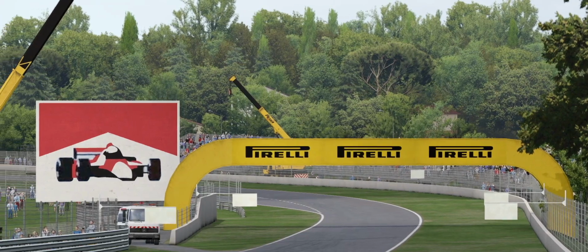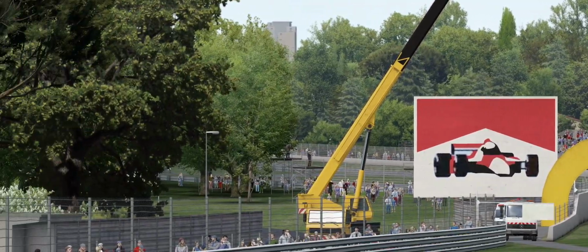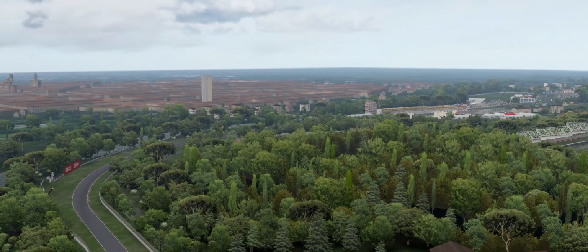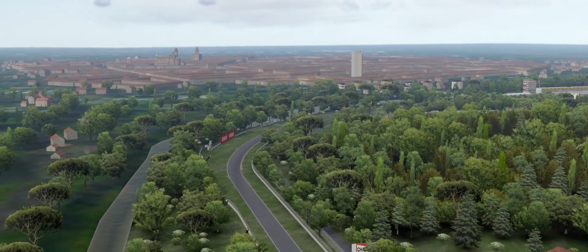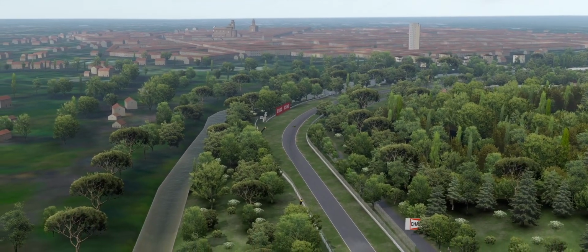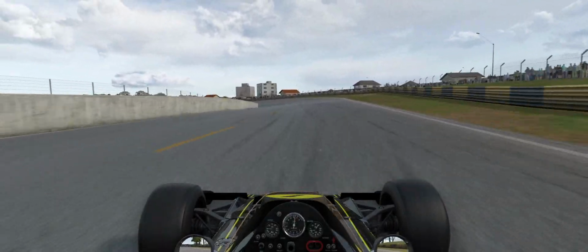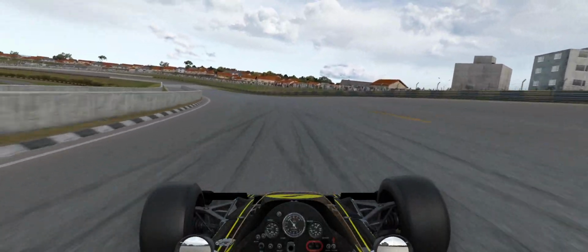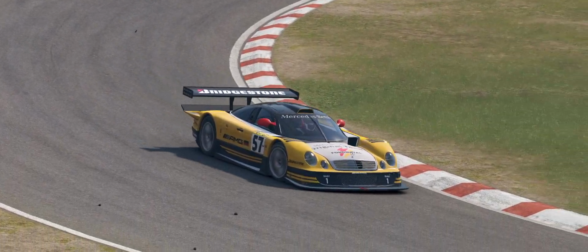All these tracks are amazing in their own right. And of course, there are many classic circuits out there, and hopefully a part 2 can happen if and when Reiza releases more of these historic layouts. I hope you enjoyed that quick look at some of the old tracks that are available in AMS2. I would really encourage you to get out there and try them out. Hopefully we see more multiplayer matches on these old classic circuits instead of the traditional modern day circuits.